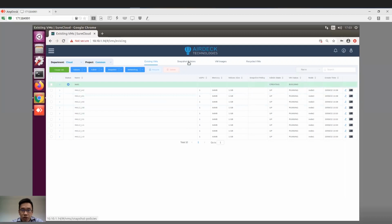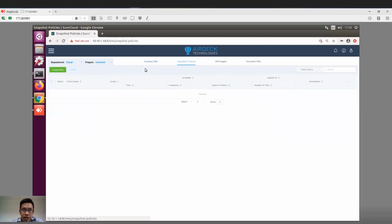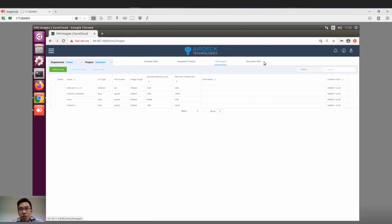So other options are supported. For example, you can take a snapshot of your virtual machine and roll back. You can set up a snapshot policy, for example, automatically take a snapshot every day so that if you need to roll back to the previous day, you always have that option. Virtual machine image is where you launch the virtual machines from. When I created my virtual machine, I selected one of these images. Here you can upload your image, and you can later launch your virtual machine from that image.